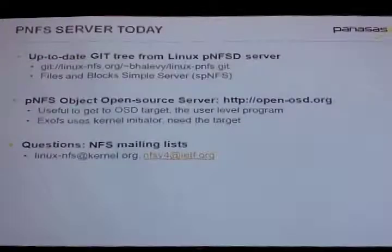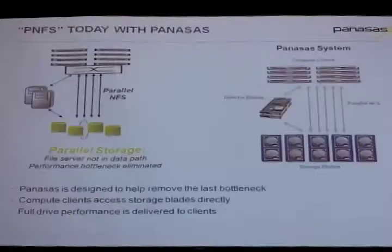So on the server side, you can download this from the Git tree and build it yourself. And let me tell you, you've got to be a little bit of, I call it, a black belt Linux expert to build all this kernel yourself. But if you want to play with it, you can. I actually have a better suggestion. If you want to play with it, you can use Panasas, because Panasas already built all this for you. It's already inside the Panasas product.